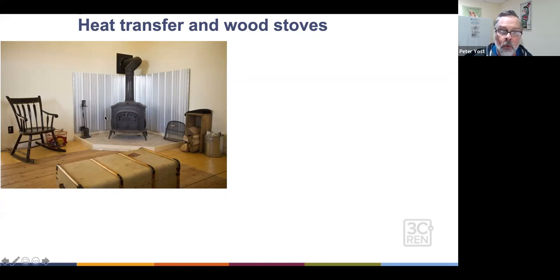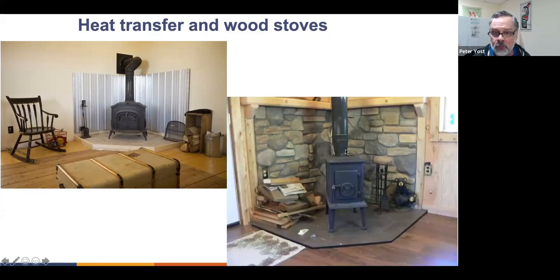The shiny metal reflects most of the radiant energy, and of the energy it absorbs, on the backside, it very reluctantly radiates energy to the wall behind it. That is very different than the way that this surround is working. This radiant energy, very high portions are being absorbed, but very high portions are also being re-emitted because the emissivity of rough, dull surfaces is very high.